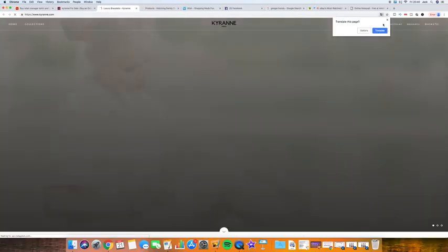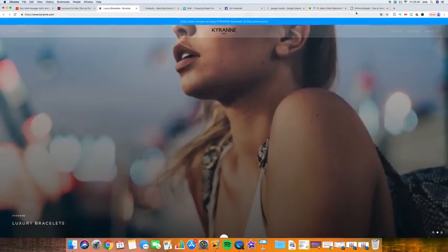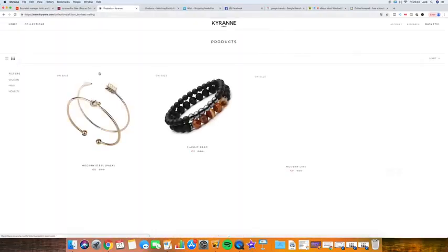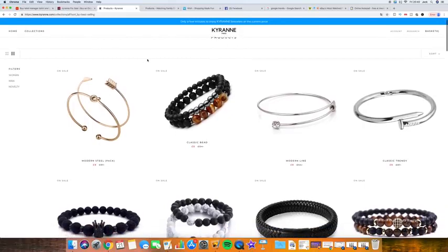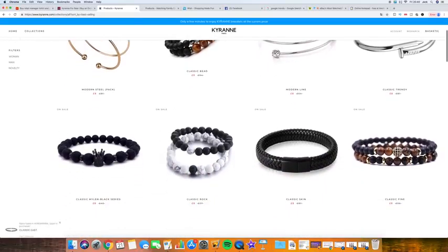Luxury bracelets. So this is a good one to have a look at then, because the chances are we'll be able to find these exact same bracelets on AliExpress then. So let's go back, let's use this same method. Let's go straight to the best selling products. And as we can see, I've seen some of these before on AliExpress for sure. I know for a fact we can source these same products. In fact, I used to sell this bracelet down here myself.